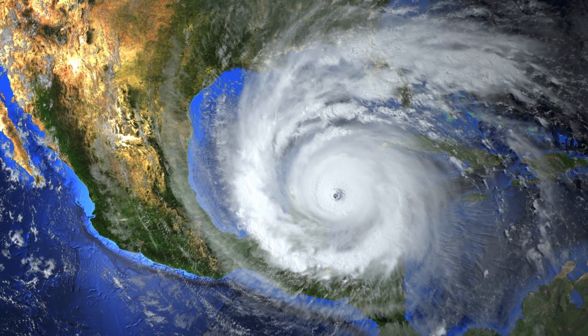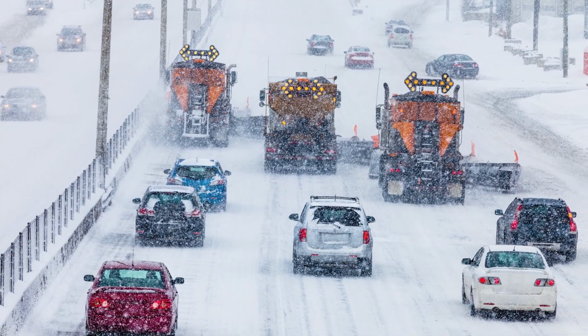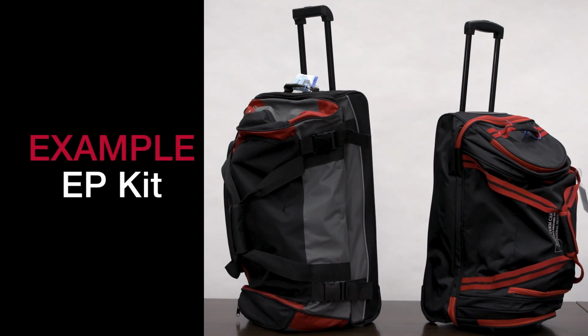These kits range in price, size, and content, but your facility's needs will determine what your kit will need to contain. Your geographic location and the most likely type of disasters that you may face are factors that you'll want to consider. This example uses 2 rolling duffel bags as one kit. It cost around $1,200 at the time it was assembled.